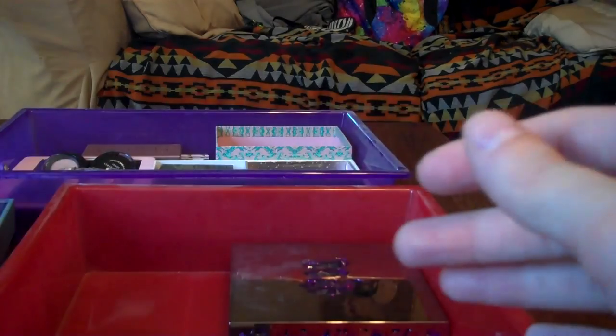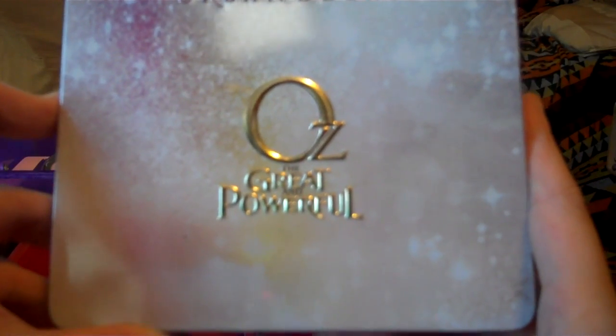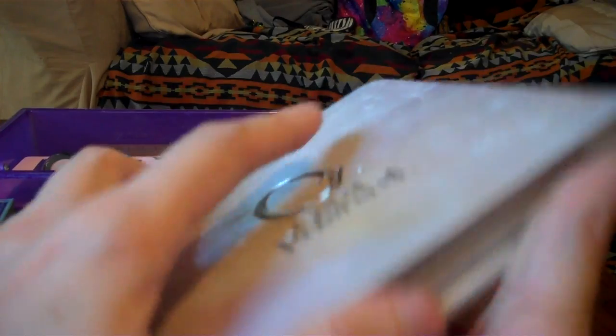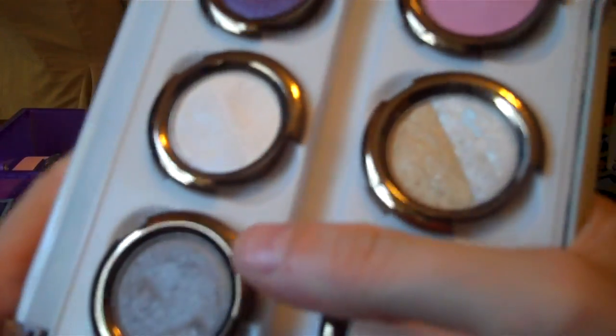Oh, I never noticed that before. That's funny. Alright, and then this is the Great and Powerful Oz palette from Urban Decay. This I never, ever, ever use. Oh my gosh, do I never use it. But there's good stuff in here. I just never reach for it.